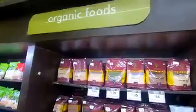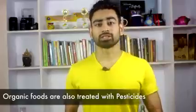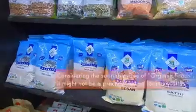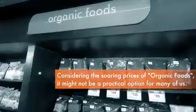But we can get rid of them. Now the most obvious solution is to buy organic food. Although it's not that organic foods are not treated with pesticides, it's just that they use safer alternatives. However, considering the soaring prices of organic foods, it might not be a practical solution for many of us.